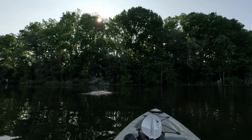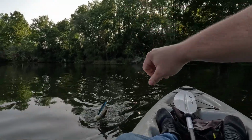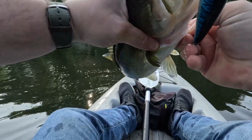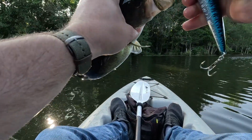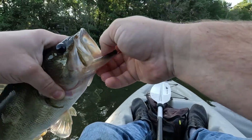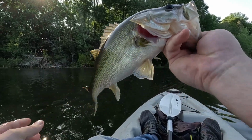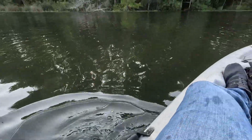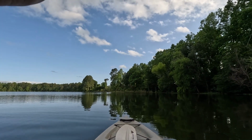There he is. Another good bass. Yeah, a fat one too. That's just kind of been the average size today. That has been the average size, and that's good, healthy bass right there. A few more years, we're gonna have a trophy pond.